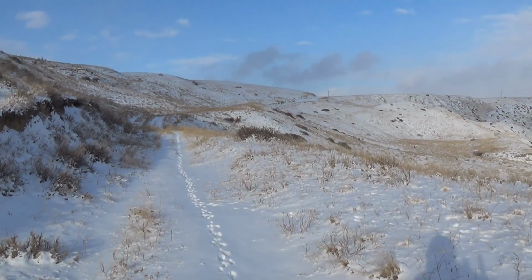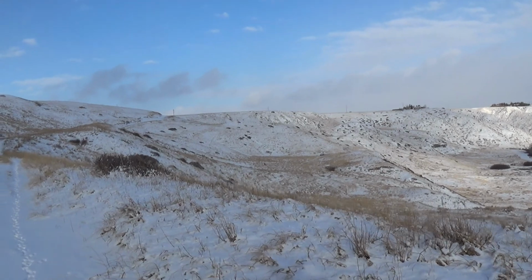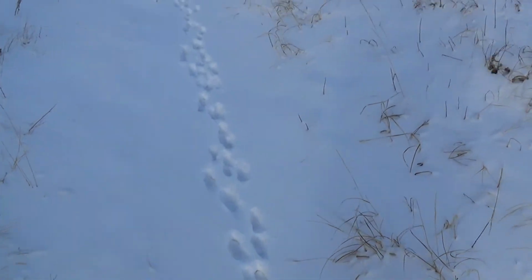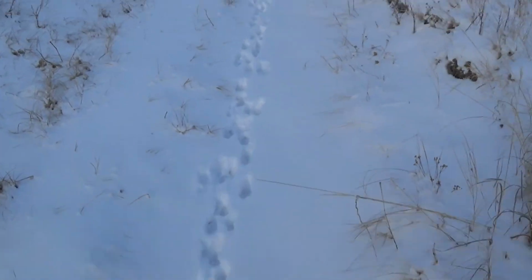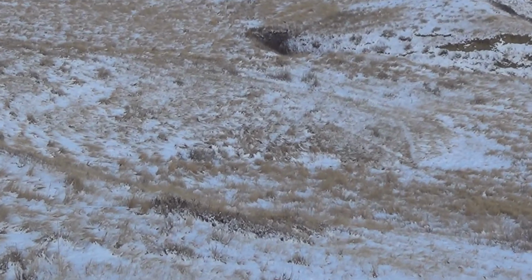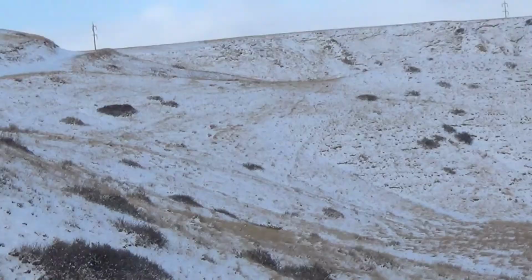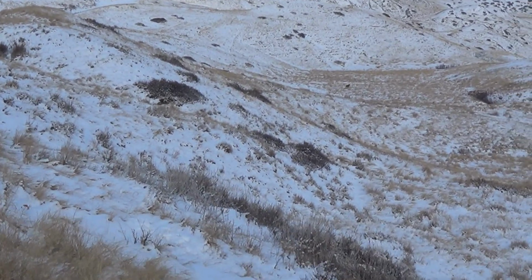I'm maybe a little bit more than halfway up the slope now, and I've come across the mule deer herd who were down on the sagebrush flats previously. The only other people who have walked this trail in the last 3 days of snowfall apparently have been the coyotes. Here's one of the mule deer out in sight right there. The others are just behind this slope here. They're just hiding. I'll get at a better angle and show you where they're at.